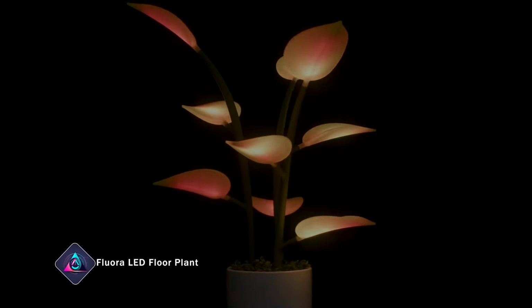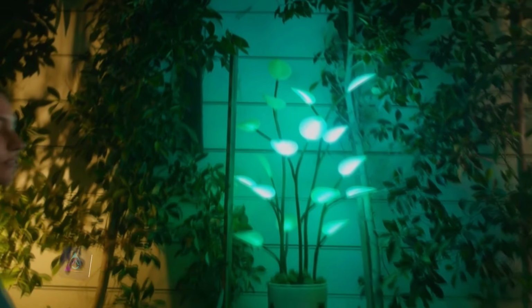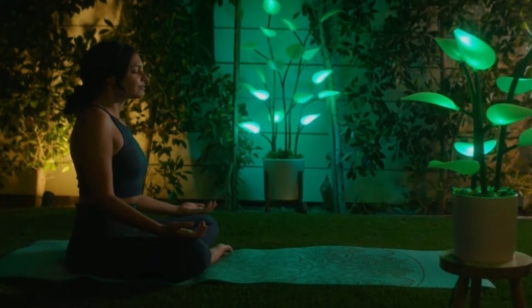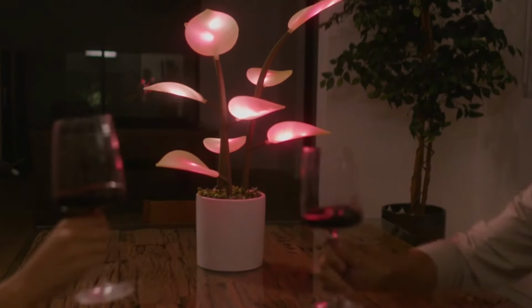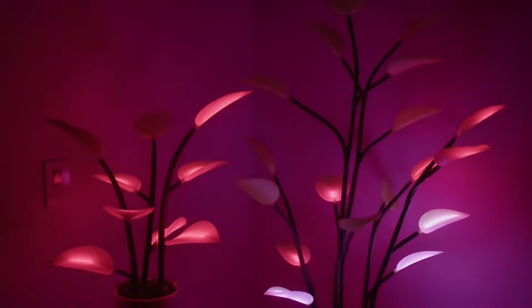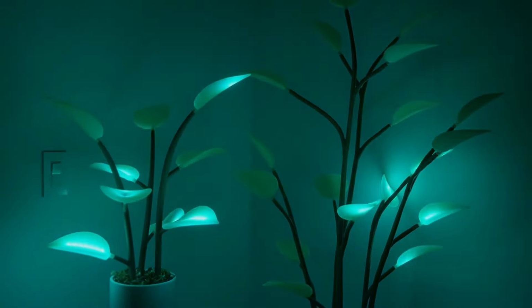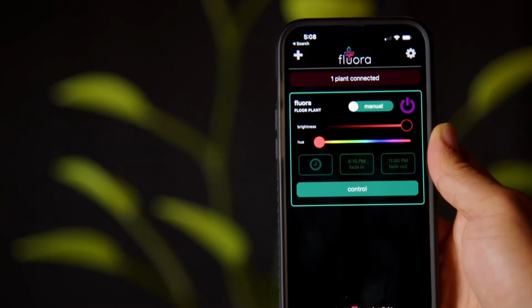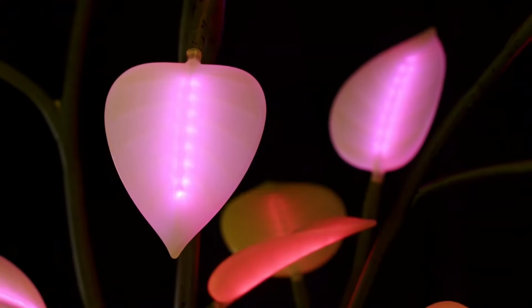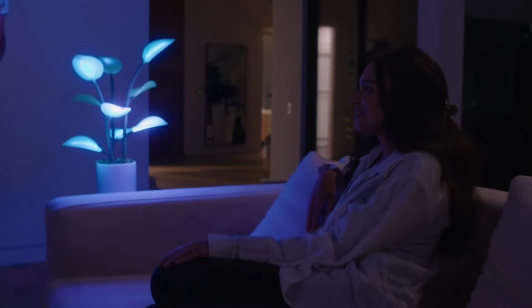Fluora LED Floor Plant. The Fluora LED floor plant brings a futuristic vibe to your home, transforming your space into a vibrant Pandora-like forest. Featuring 5 artist-crafted stems and 20 glowing leaves, this plant can display up to 16 million colors. You can control the brightness, color, and light effects through an app. The best part is that it's maintenance-free. You don't need to water it, yet it keeps your home illuminated beautifully.